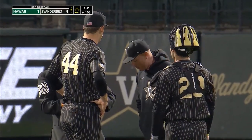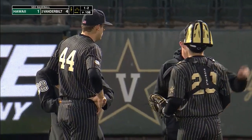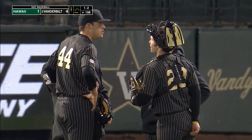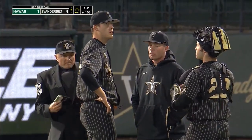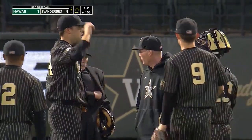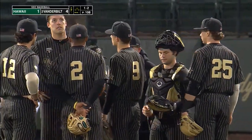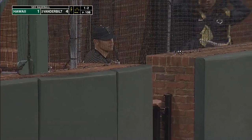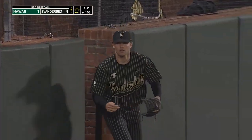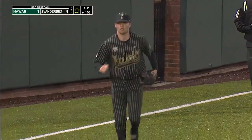Scott Brown out to check on him. And they're not going to take any chances with him. Well, this is nothing major here. Hickman threw that big looping breaking pitch for a strike, and now it's going to come out of the game after he threw one more pitch. And Leboki's going to come in for the Vandy bullpen.